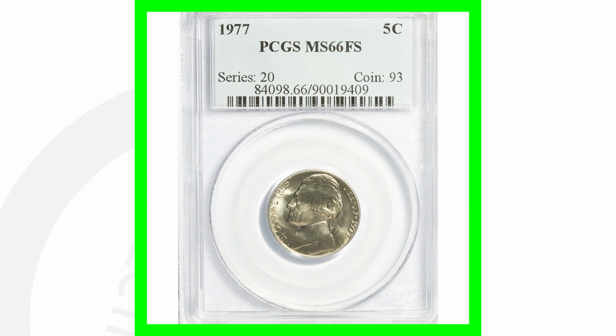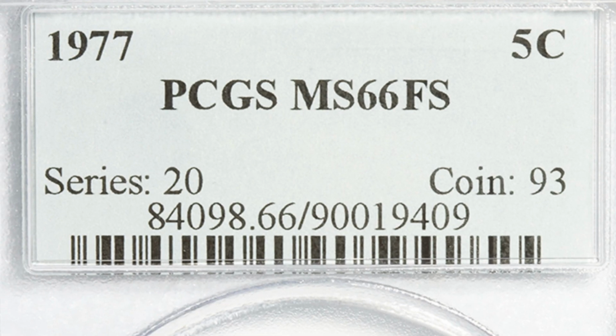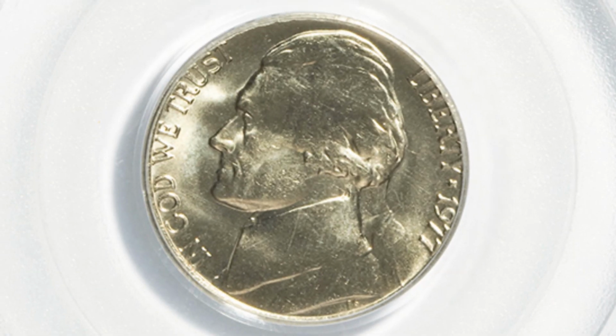Here's a 1977 Jefferson nickel. Now it is solely valuable because of its high grade. It's graded at a mint state 66. Now this coin here sold for over $900.